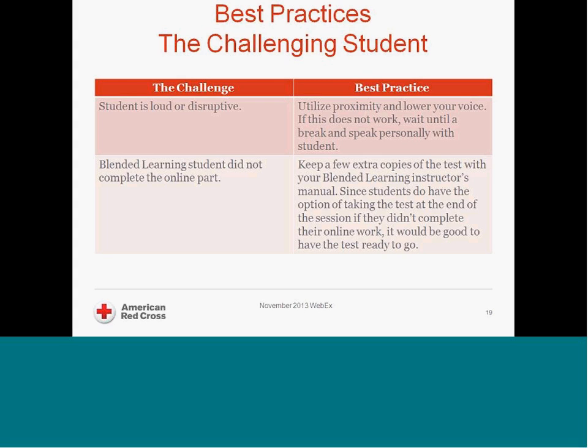Then you can issue that to them, and if they pass it, then you're able to go ahead and indicate that they successfully completed the course.